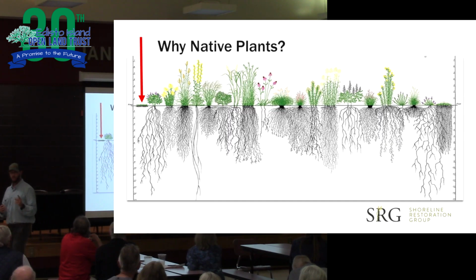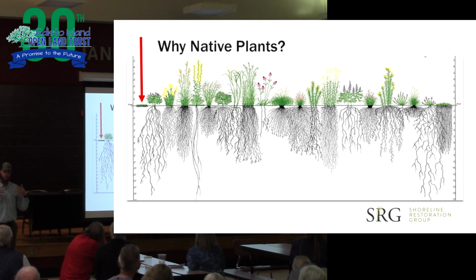Another thing it's doing is if I got plants that are this tall, water can't rush into the water. It's slowing that water down. So when water gets slowed down, water has a chance to infiltrate into the soil. The soil is magical because the soil can pull all those pollutants and toxins out of that stormwater. Okay? So these buffers not only stabilize the soil, but they clean it.